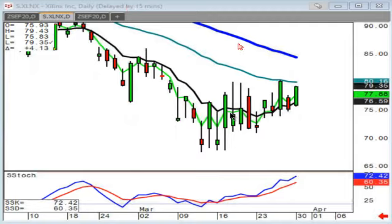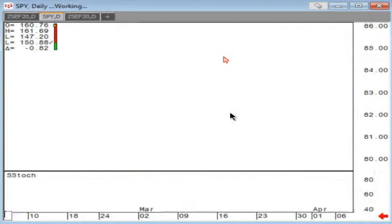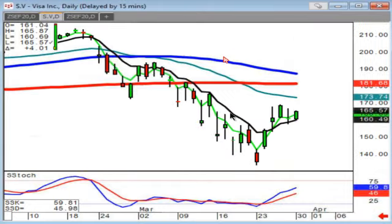Let's see, we did the Zox and Zoom. As long as it stays in this upward trajectory, even though it backed off today, you're still trading above the 3T line, which is significant. The SPY, stay long. Visa, you can stay long on this one. Again, there's your kicker signal reversal. There's your kind of your McMuffin.